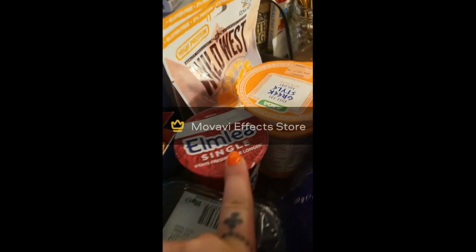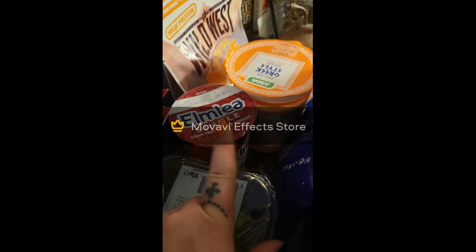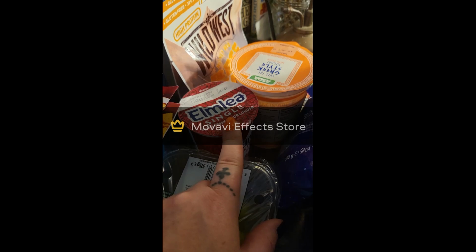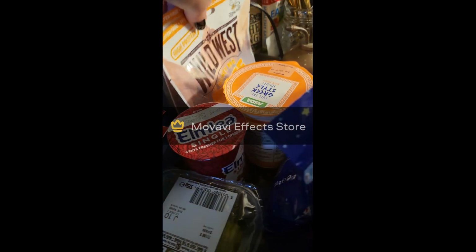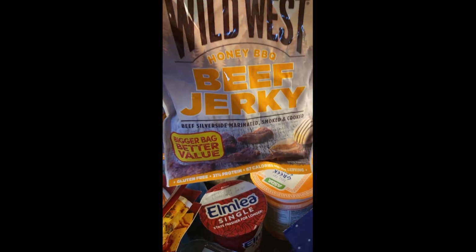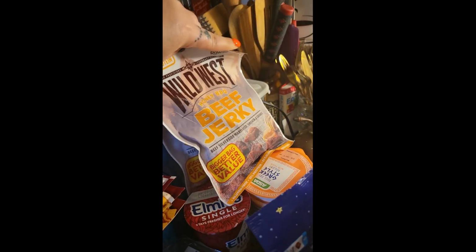So I was like, that's perfect for some nosh, something to have in hand. I picked up single cream because when I'm making my mashed potato, I make it with single cream. I picked up for my husband this honey barbecue beef turkey. He loves it, so I bought two of them for him.